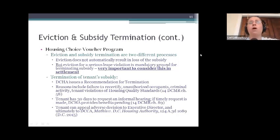The other thing is, while the hearing is happening, there is a lot of opportunity to help your client to cure: to submit their documents for recertification, to get their unauthorized person actually on the lease, depending on what it is, to fix whatever the housing quality standards thing that is wrong. So those are good things to be working on. And again, on this slide are the regulations around terminations, and there are things that DCHA is supposed to consider, mitigating factors, et cetera. So it is important to prep that.